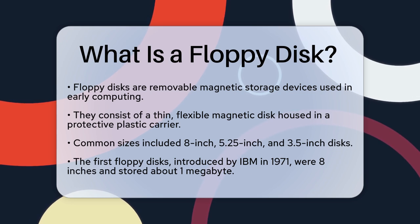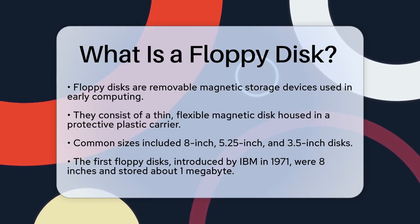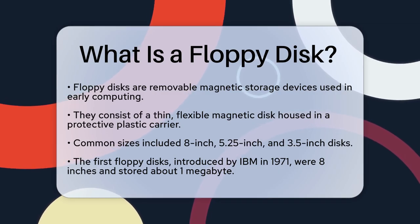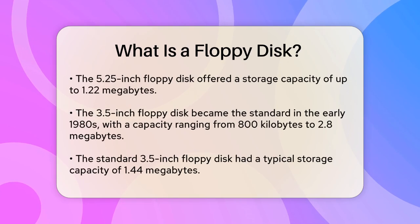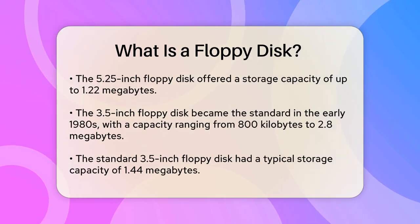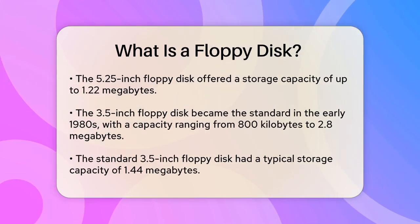There were several sizes of floppy disks, but the most common ones were the 8-inch, 5.25-inch, and 3.5-inch disks. The first floppy disks, introduced by IBM in 1971, were 8 inches in diameter and could store about 1 megabyte of data. Later, the 5.25-inch floppy came along, and it could store up to 1.22 megabytes. But the real star of the show was the 3.5-inch floppy, which debuted in the early 1980s and quickly became the standard for personal computers.